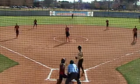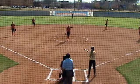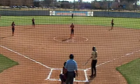Montana Hawkins, and the First American National Bank first pitch is outside. 1-0 the count here in the top of the first to Chelsea Bunton.